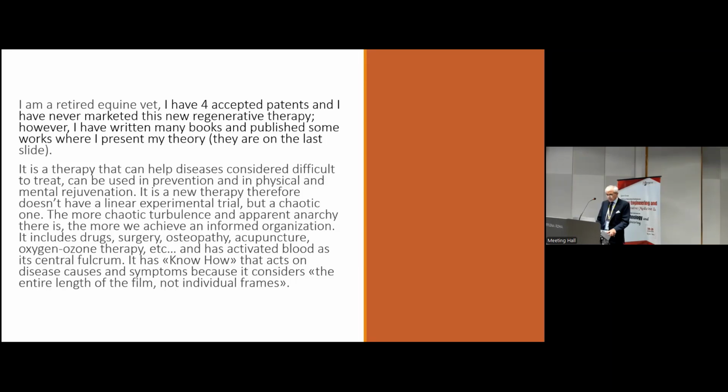It is a therapy that can help diseases considered difficult to treat, and can be used in prevention and in physical and mental rejuvenation. It is a new therapy, therefore it doesn't have a linear experimental trial, but a chaotic one. The more chaotic turbulence and apparent anarchy there is, the more we achieve an informed organization. It includes drugs, surgery, osteopathy, acupuncture, oxygen and ozone therapy, etc. And with activated blood as its central fulcrum, it has know-how that acts on disease causes and symptoms because it considers the entire length of the film, not individual frames.